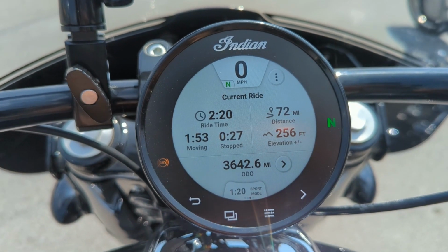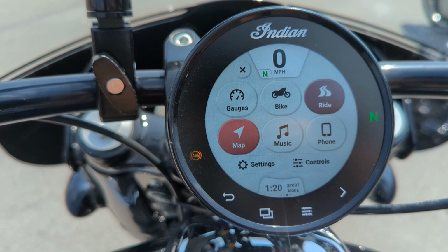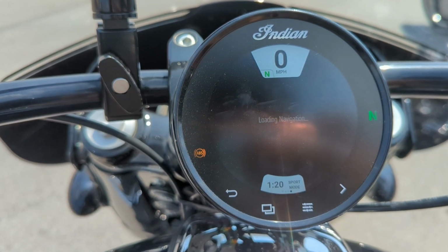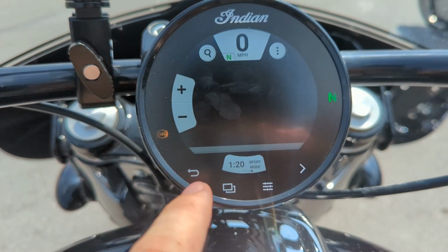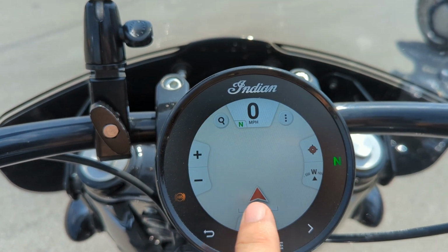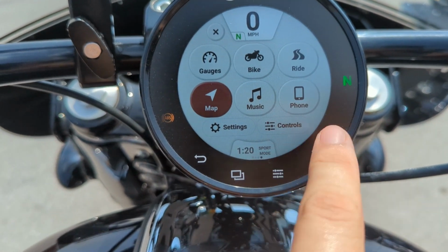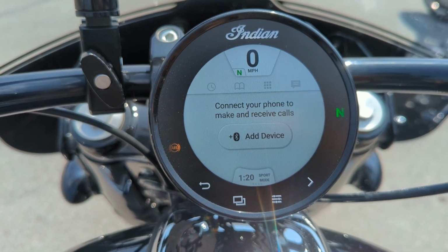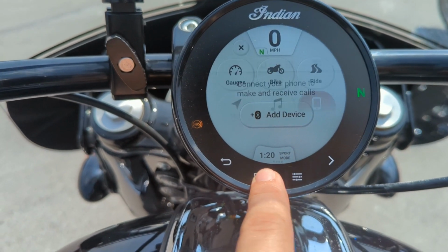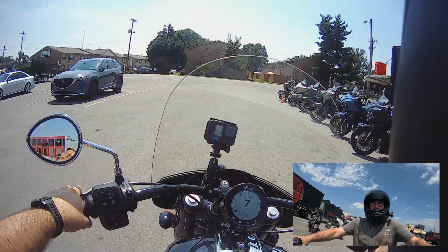That's your ride, the current ride, how much ride time it's had today at the demo truck. Here's your GPS navigation, which is pretty sick. Look at all the stuff you've got right here on this little screen. Pretty epic. There we go, it was just showing us. There's where we are. And that's where you would connect your phone. Bluetooth, epic. All right, so we're gonna go back to gauges and start our ride. We are off.